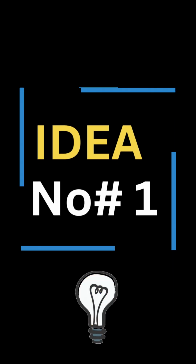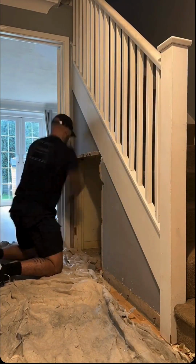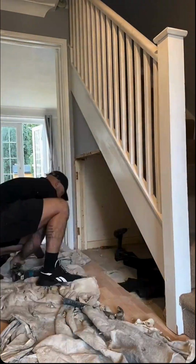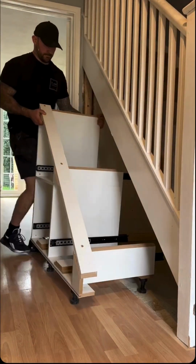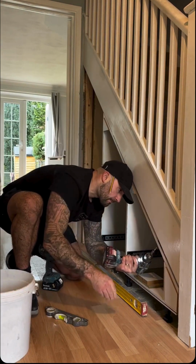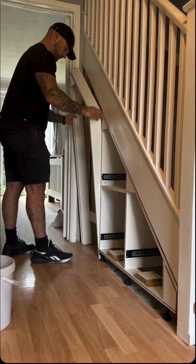Idea number 1. Take a look at this incredible under-stair storage transformation that not only beautifies your home but also gives you additional space to stow away your luggage. Now you are equipped with extra drawers for anything you wish to keep organized and out of sight, blending seamlessly with your home's design.